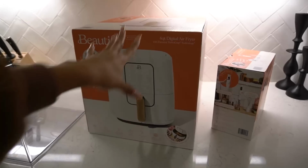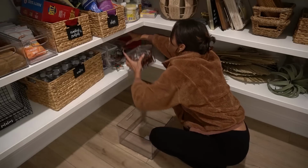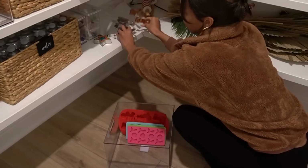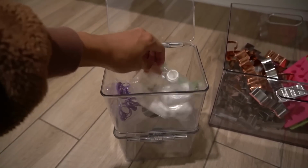And then I also got this. So I'm gonna unbox this in a minute, but first let me put away the stuff that goes in this bin. We're gonna transfer all the cookie cutters and these silicone thingies. There's that, and then that leaves me with these now that I can put something else in. I have all these icing bags and icing tips. I can definitely put tips in one of these.